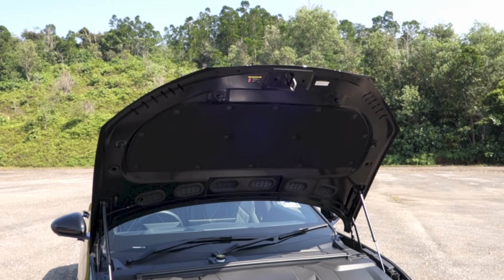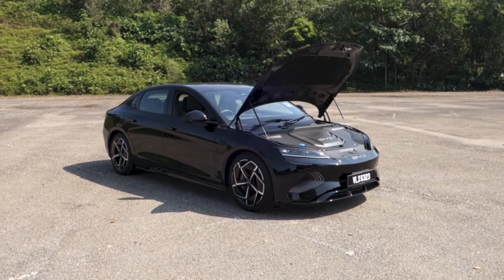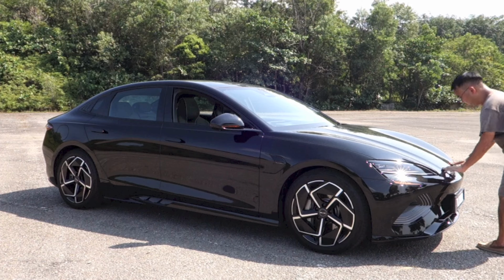In Malaysia, the Seal was launched in February 2024. Three fully imported from China variants are available currently, and they are Standard Range Dynamic Automatic, Extended Range Premium Automatic, and All-Wheel Drive Performance Automatic.